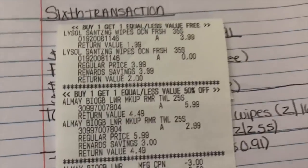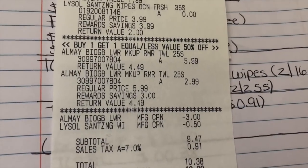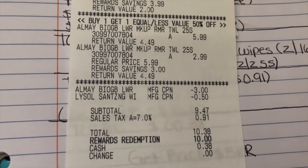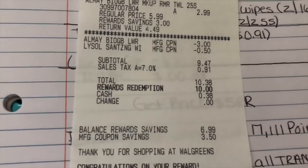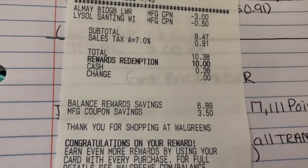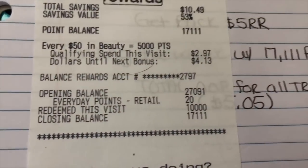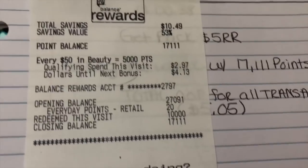So there goes the Lysol, buy one, get one free. One of them $3.99, one of them free. Buy one, get one half off for the Almay wipes, $5.99, $2.99. I used that $3 off of 2 coupon for the Almay and the 50-cent for the Lysol wipes. Subtotal $9.47, tax 91 cents, making the total $10.38. I rolled 10,000 points into this, making my total 38 cents. And now I'm ending with 17,111 points. So I'm starting next week with 17,111 in points and 2 $5 register rewards.